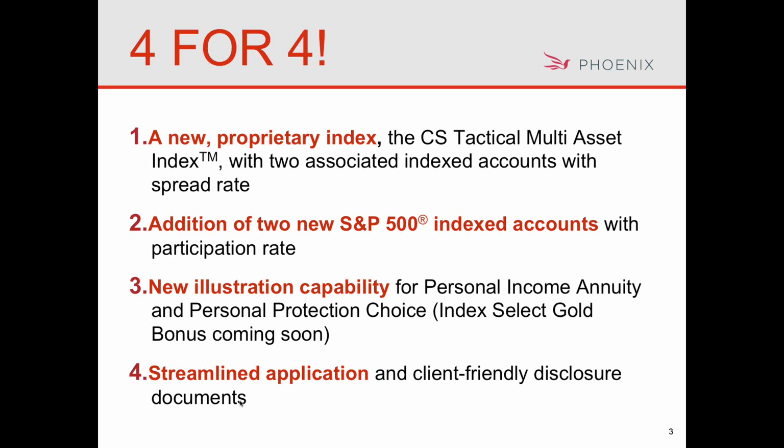Now, of course, on the application, you're going to see under suitability, there's 4 key questions. Are you currently in a nursing home? Do you have dementia? Do you have a terminal illness, right? But those knockout questions specifically for Personal Protection Choice are gone. This opens up a huge window for us, and that's why David wanted me to talk about this product as well.